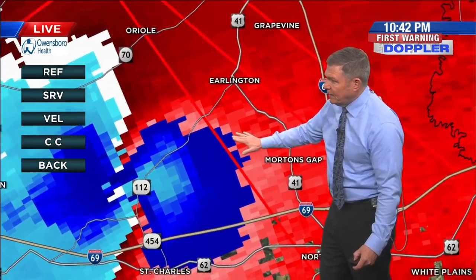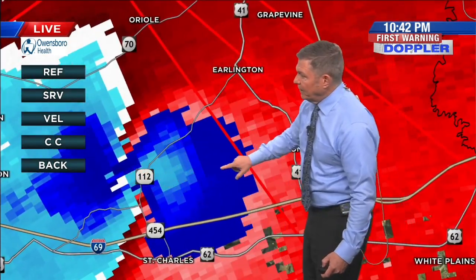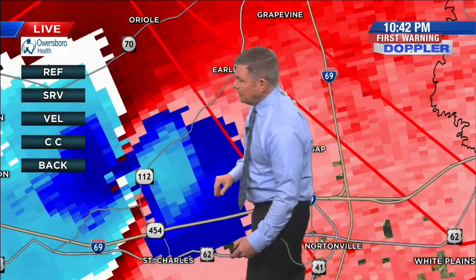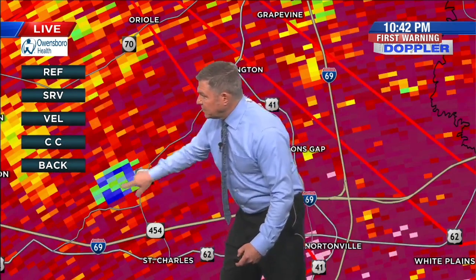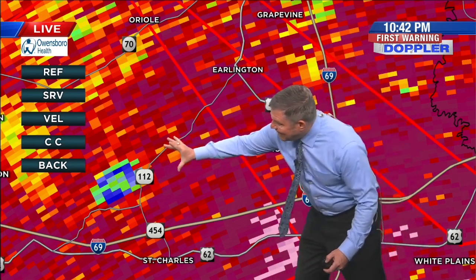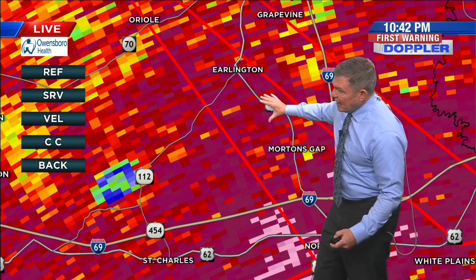There's Grapevine, there's Oriole, and there's your tornado right back here. So we're waiting on the next scan to update here. Here's reflectivity. So it's probably right in that area there. Going back to velocity, it's a correlation coefficient right there. That's your correlation coefficient indicating maybe debris in the air. And I think your best area might be right there between Earlington and Morton's Gap.